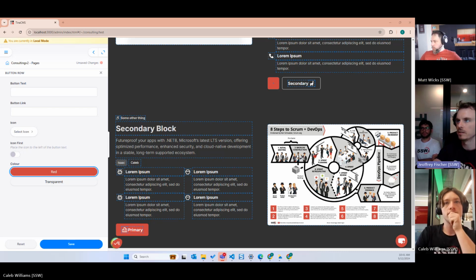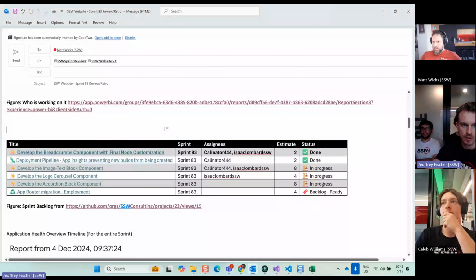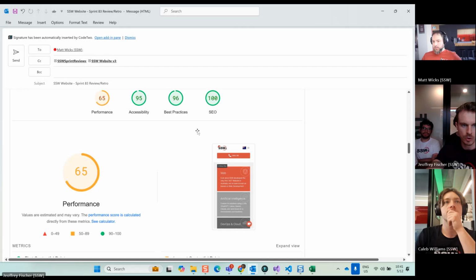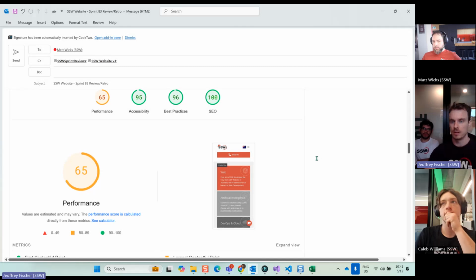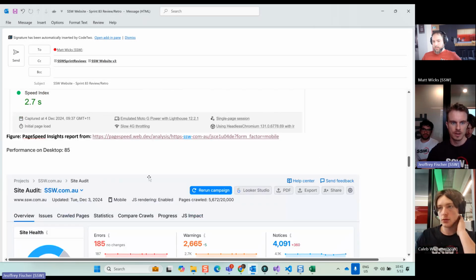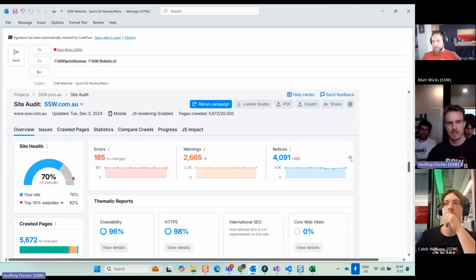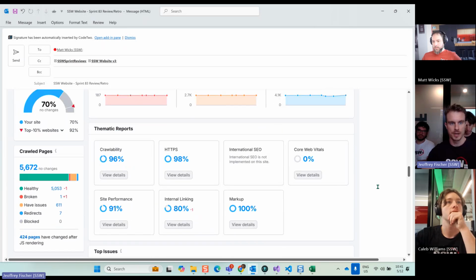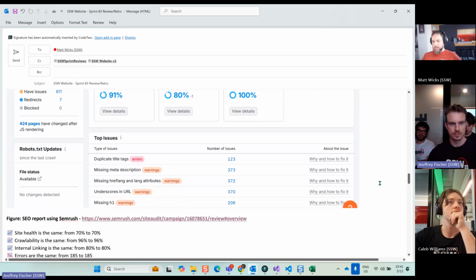Awesome. I'll share again. All right, moving on to performance. Current sprint, we're up to 65, which is more than the last one. It was 62 from the last one, so it's going well. We still have the blocking time, but it's not too bad, so we're not bothered at the moment. Desktop is at 85, which is also great, more than last sprint too. The SEMrush report is exactly the same as last sprint, so nothing to worry about. It's all up and running.